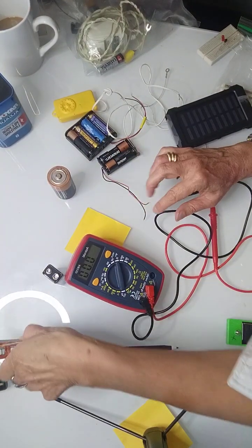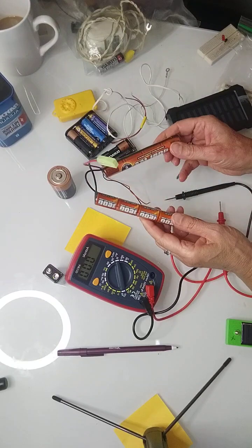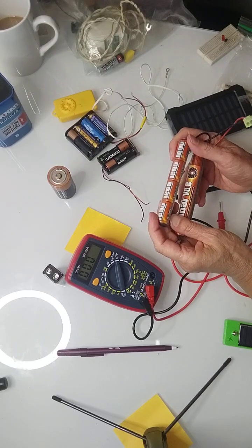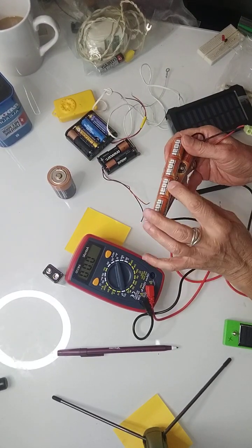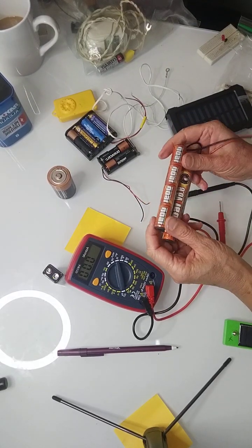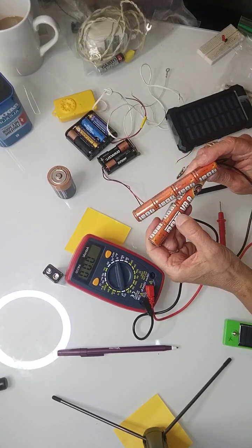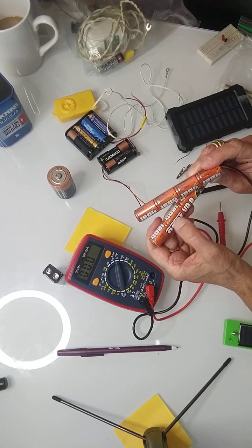So here I have batteries in series. You use that for an airsoft gun. Each one of them says 1.2, and they connect them in series. So you have 1, 2, 3, 4, 5, 6, 7, 8. So 8 times 1.2, it says here 9.6 volts, and you can recharge the battery.